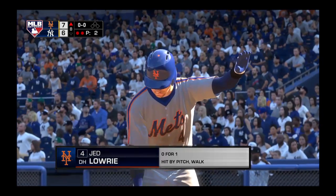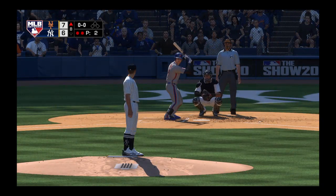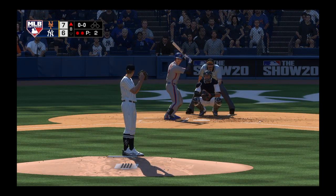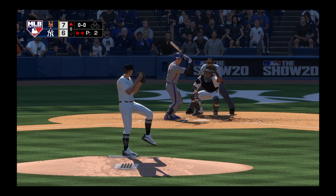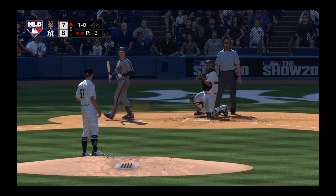And up next, the switch-hitting Stanford product, Jed Lowry. He's set and the pitch. Up and in for ball one.